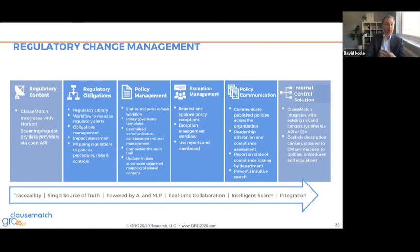We can then prepare the business for these changes, ensure that we have adequate procedures and controls in place. We don't need to do this in a spreadsheet. We shouldn't be spending 8 weeks and making 50 calls to update a policy. So solutions like Clause Match are here to specifically reduce the burden of managing the effects of regulatory change on the policies, procedures and controls that govern the business.